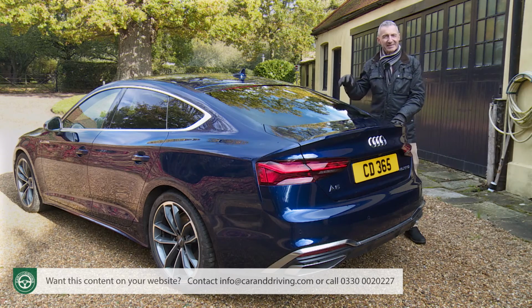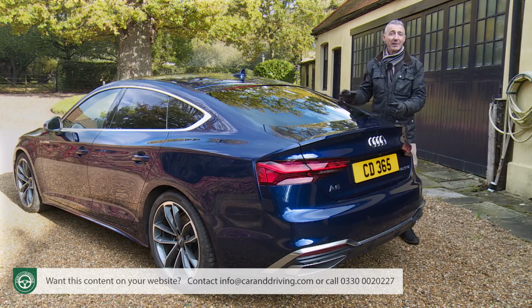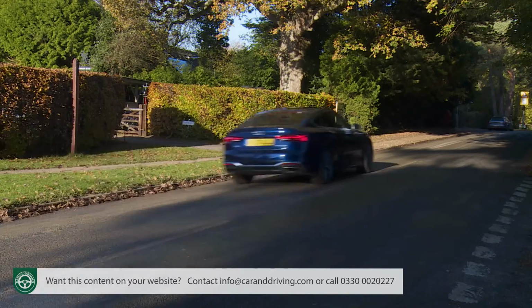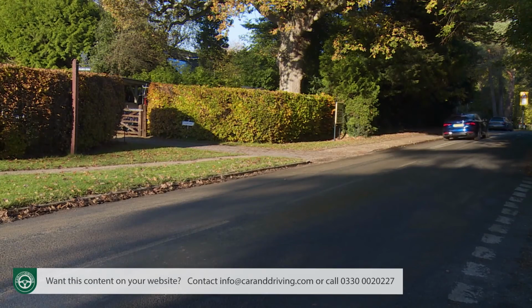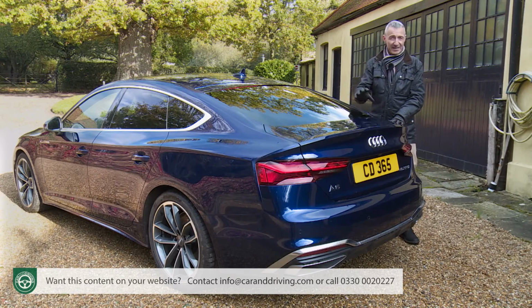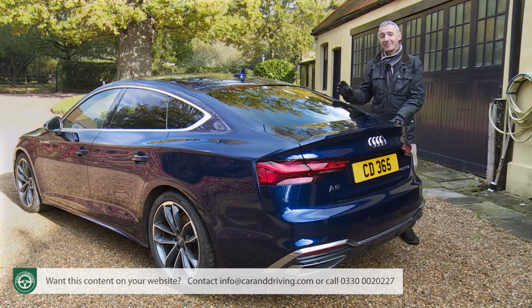Now, the traffic jam assist bit also frees you up in slow to medium speed queues. It allows the car to automatically brake, accelerate and steer for you at speeds of up to 37 miles an hour. The predictive efficiency assistance system works with that setup, and it regulates your Audi's speed for maximum efficiency, and it also offers driving tips that could create fuel savings of up to 10%.